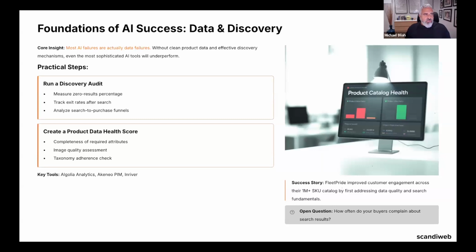Let's talk about the foundation of AI success. The hard truth is most AI failures are really data failures. The practical steps: run a discovery audit. Track the zero results percentage, meaning the searches that return nothing, and there are a lot of them. And the exit rate after a search, people making a search and exiting right away. Build a product data health score. Measure completeness of attributes, specs, and images.